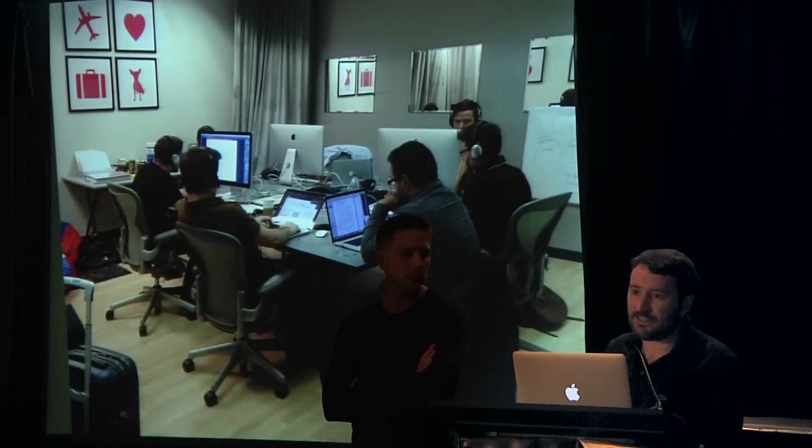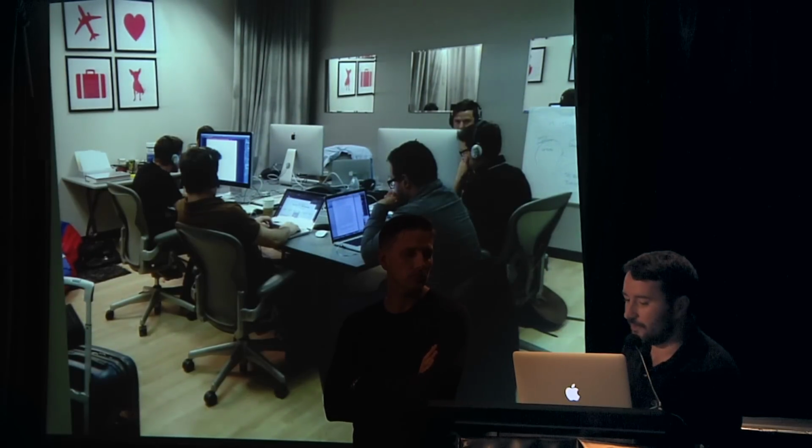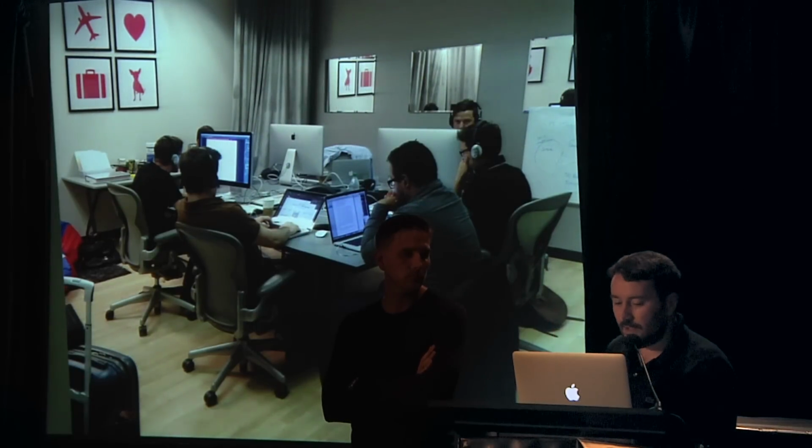So it's really true collaboration. We actually sit with them. When we were fortunate enough to get the project for Virgin America, I actually moved my family. I live in New York, and I moved my family here to San Francisco for 2 months to work at their offices. And this is the picture of our room there. So we still have this room. We still have a lot of people working there with them.